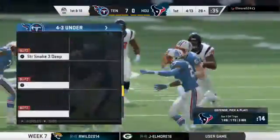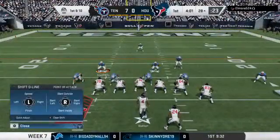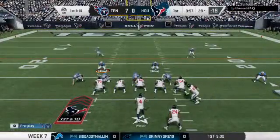Would you say this offense is locked in right now? They're having no trouble on this drive. What is it, 3 plays, 3 first downs? Yeah, you talk about on the march. They keep this up, they'll get to that end zone real fast.